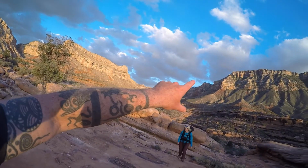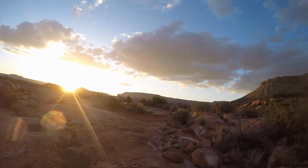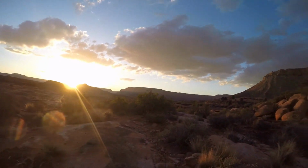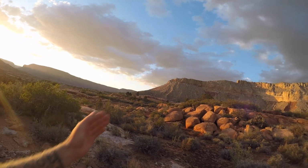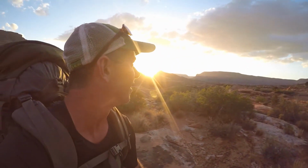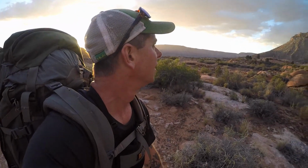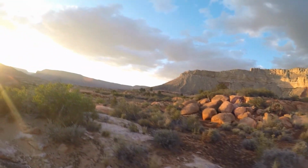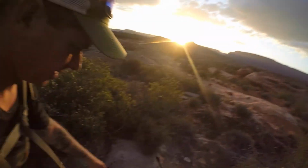So we came all the way back in that drainage there. And we're on top. We just have to go around this corner here and up. That's our route out of here tomorrow. So we're gonna look for some place in here to pitch camp, something that's somewhat out of the wind, but not too bad. The sun's about to drop.